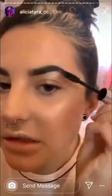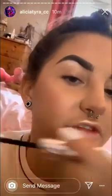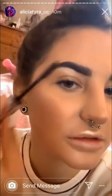Brow gel. I know you're all waiting for it. The brow gel. Gel your brows. Just follow the grain of your brows. Apart from at the front, brush them forward a little bit so you look hairy and excited. Excited? Whatever. Hairy and excited. Done.